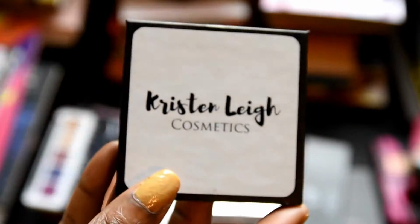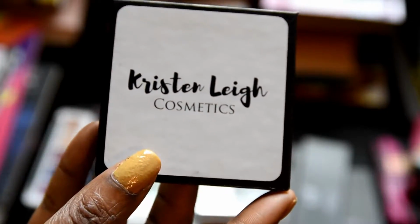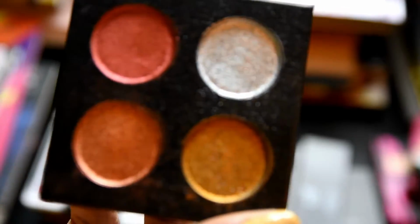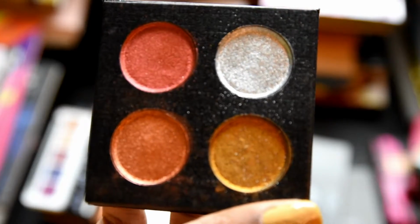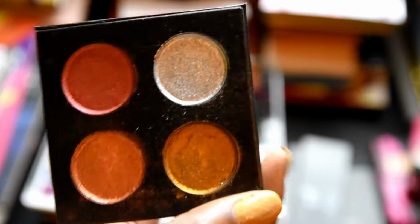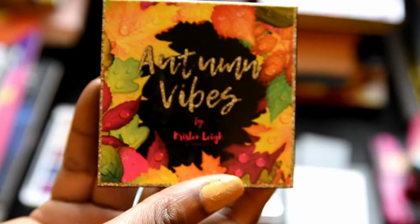This is one of, oh, I have another Kristen Lee palette. I will reach over and get it. This one, I can't remember what the name of this palette was, but this was one of her first palettes, if not her first palette. I've been purchasing from her brand for a very long time. And yeah, I have an obscene amount of shades from her, but this was the palette that she first came out with.